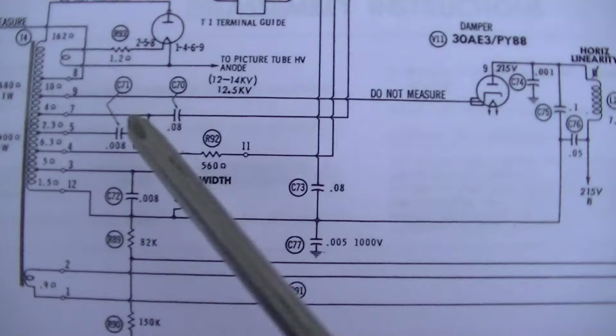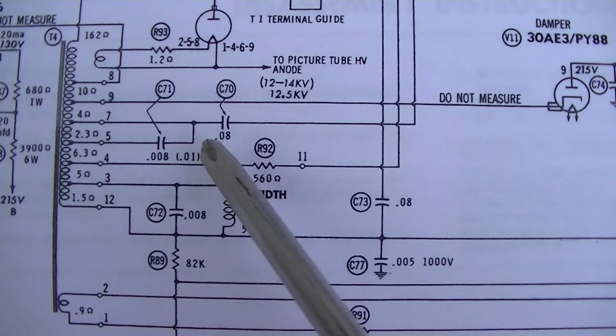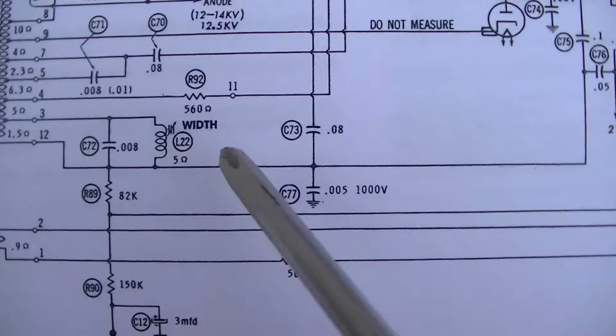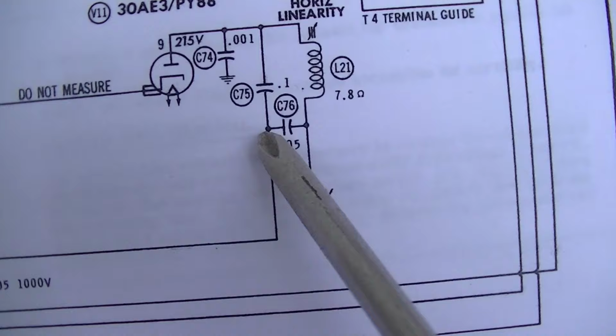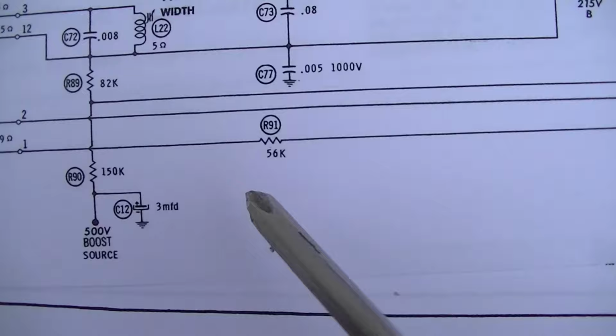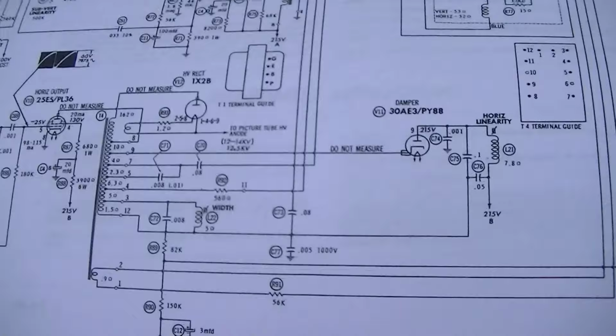the boost filter, this capacitor, that capacitor, and who uses 0.08 and 0.008? How about 0.01 and 0.1? What's this 0.08 thing? There's another 0.08. 0.05, that's a common value. 0.1, that's a common value. 0.01. 0.005 at a kilovolt. So this can cause that. Any of these capacitors, the tube, that tube, the yoke, if the yoke is shorted. But that's our job, to get to the bottom of it.